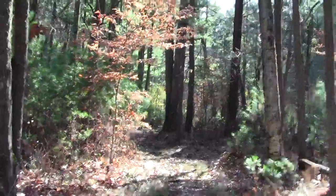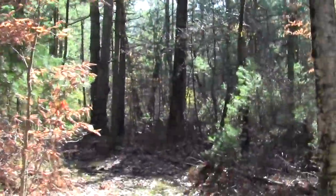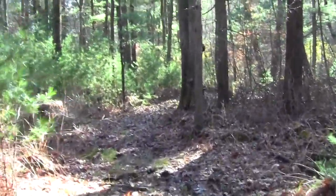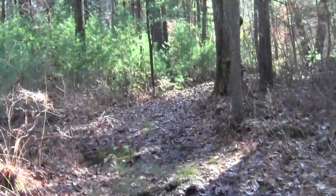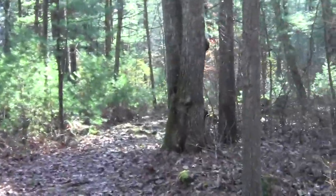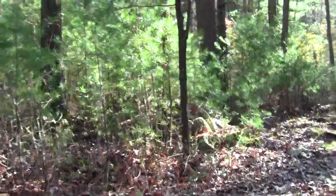Gray birch in here, lots of wet spots. This is a fabulous area for breeding equine encephalitis mosquitoes. Fortunately, the cool time of year has killed most of them.